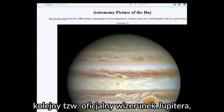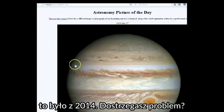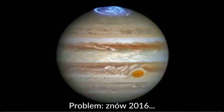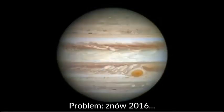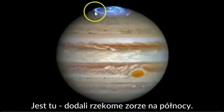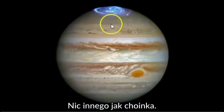Another so-called official image of Jupiter. This one's from back in 2014. You see the problem here? Now let's take a closer look at the supposed two images provided from NASA of Jupiter. Here's the problem again, 2016, 2014. What's the difference here? Well, the difference is they added the supposed auroras on the north, and this is nothing but a Christmas tree. Give me a break.